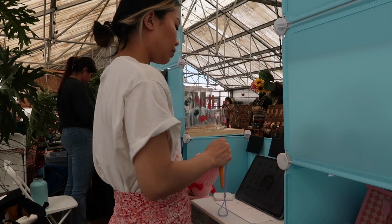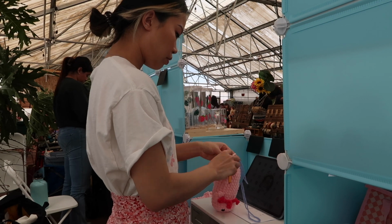And as always, when we don't have as many customers, I try to squeeze in some crochet time.